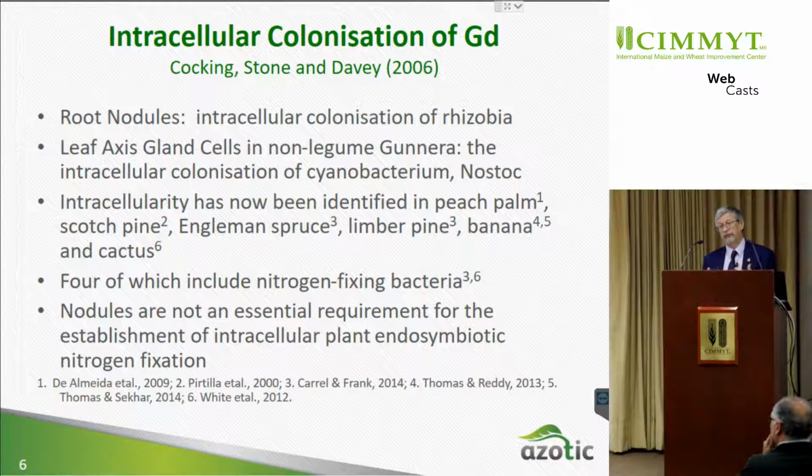And there were lots of scientists who were very sceptical about the publication of Ted's work in 2006. They were basically saying bacteria do not go into cells, and they certainly do not fix nitrogen. The only way we know about intracellular colonization is through a root nodule. The only way we know about nitrogen fixation within a plant is in a root nodule. So it was controversial stuff.